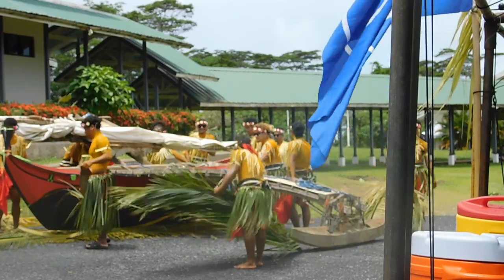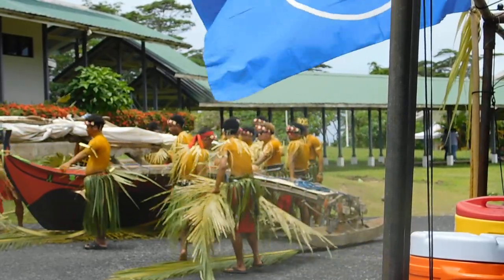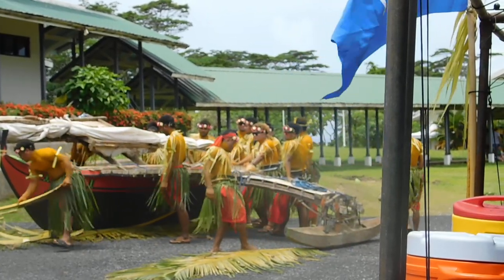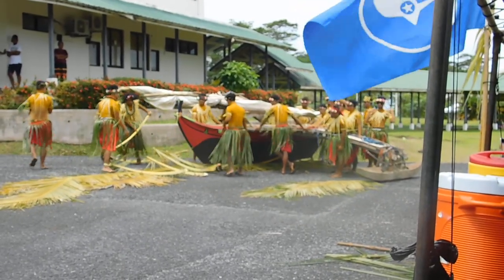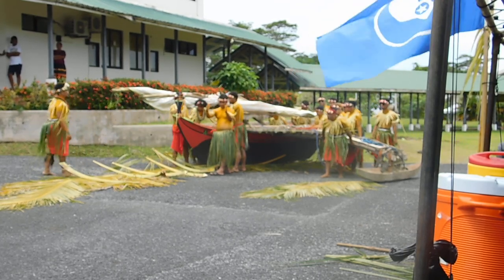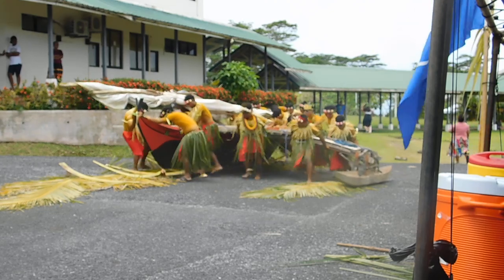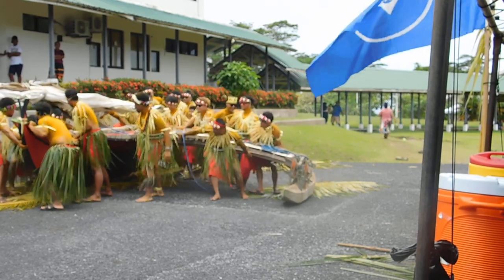Okay, so what they're doing now is to transform more of the coconut so that we will be able to reach the shore or the water. Okay, that's enough.